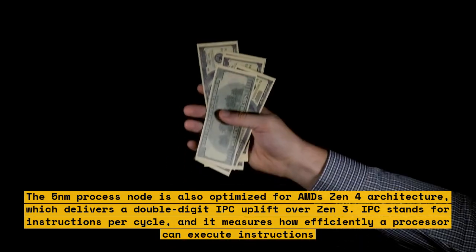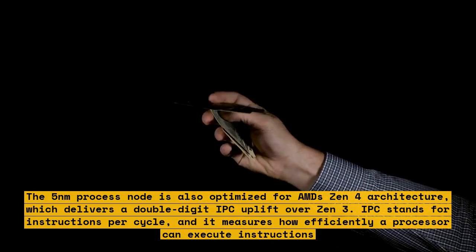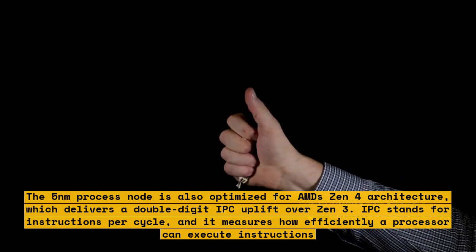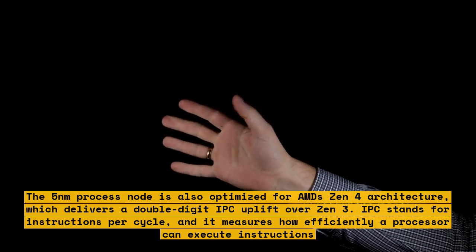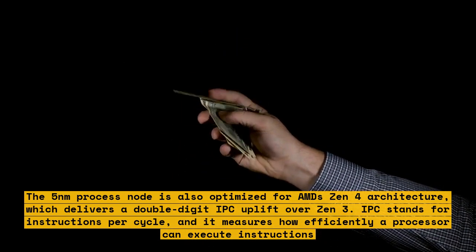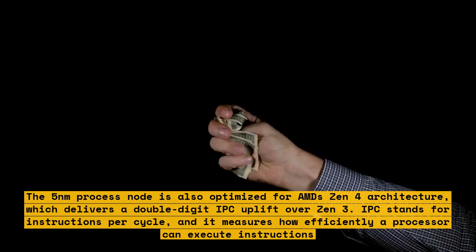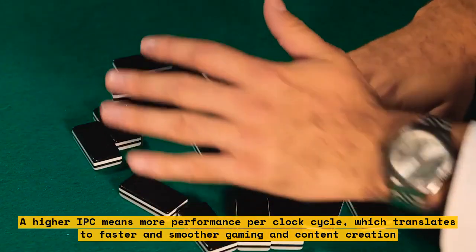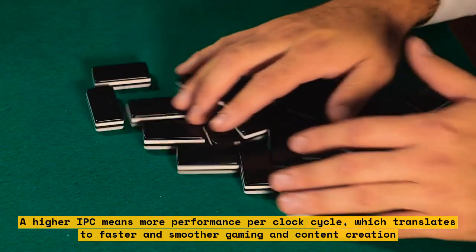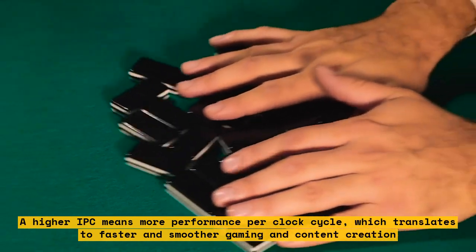The 5nm process node is also optimized for AMD's Zen 4 architecture, which delivers a double-digit IPC uplift over Zen 3. IPC stands for instructions per cycle, and it measures how efficiently a processor can execute instructions. A higher IPC means more performance per clock cycle, which translates to faster and smoother gaming and content creation.